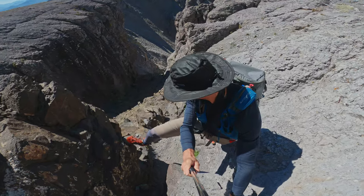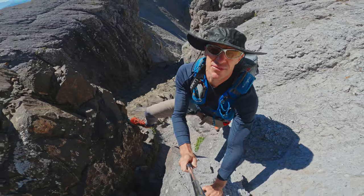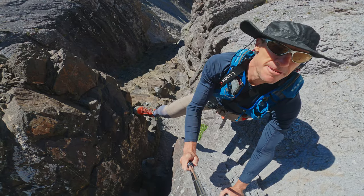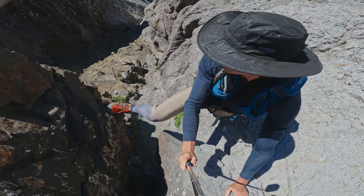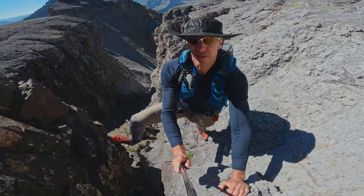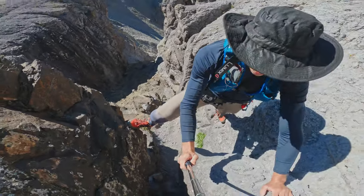Alright, so I'm just doing the hardest move on the Black Gully, doing the exit right now on the left side, and it's really not bad. I mean, you want to be comfortable with your own skill set. Probably wouldn't be a warm-up climb for a loose class 3 here, but I think it's reasonable, and it's easy enough that I'm going to pull up the camera and show you the top, so there's that.